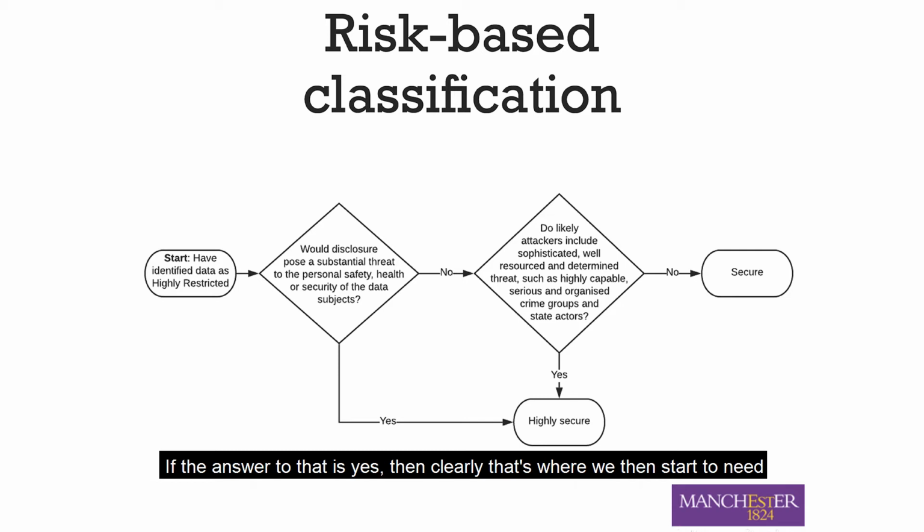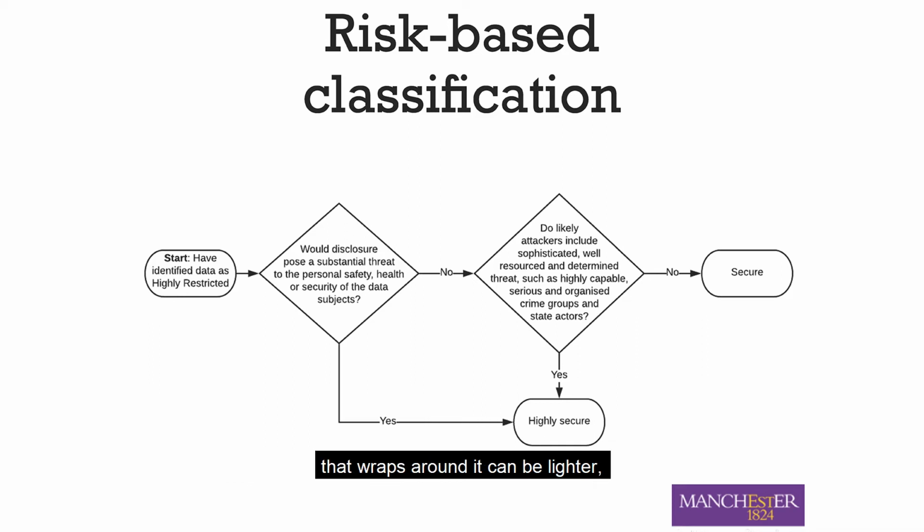If the answer to that is yes, then clearly that's where we need to really think about physical security, locking things down, active monitoring, and putting a lot more money into it. More money than we can probably afford centrally. Well, if it's not, then we know that what we're looking for is a secure environment, but the security in terms of process that wraps around it can be lighter. It doesn't have to be as full as that.